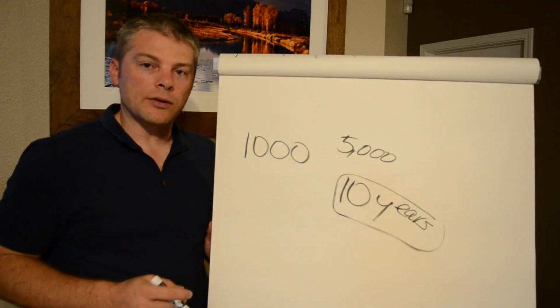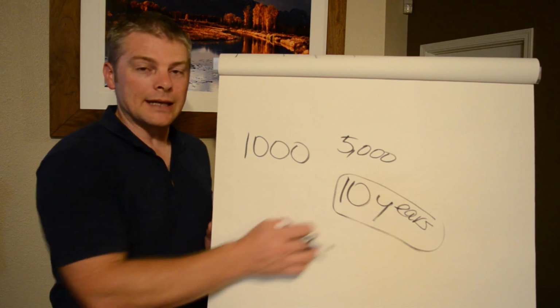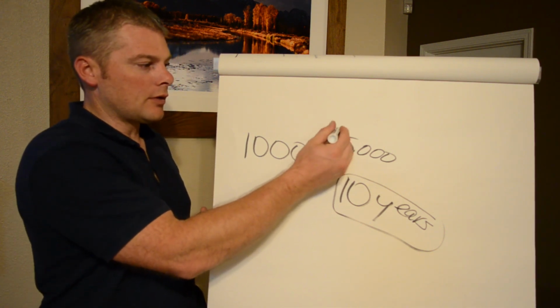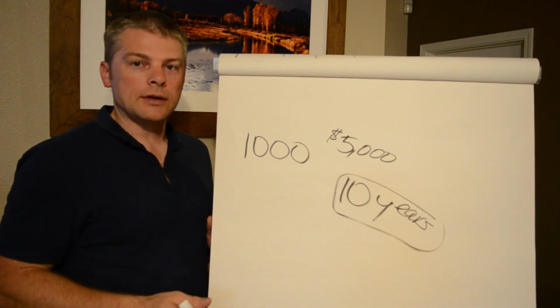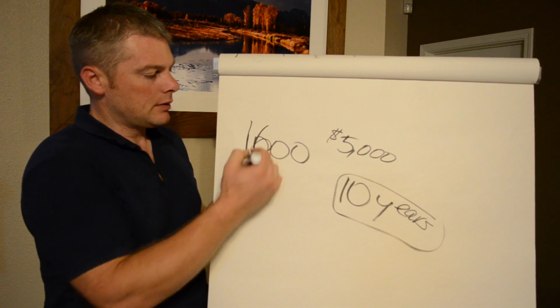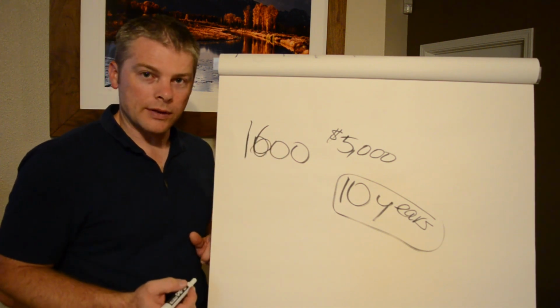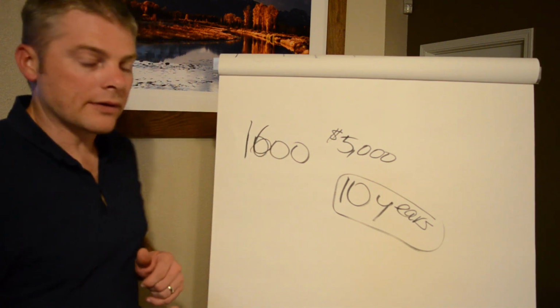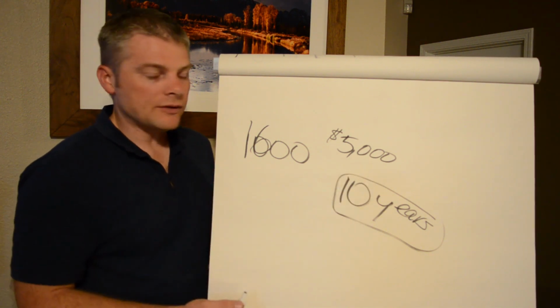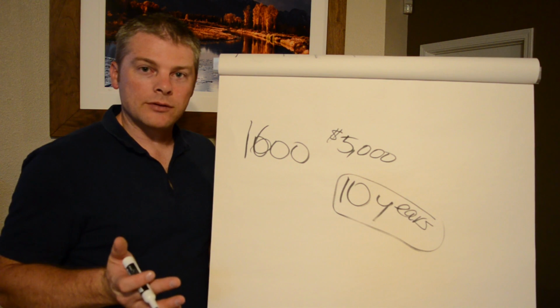That's huge. I was looking at a $300,000 loan, and it would take 10 years off the loan by paying $5,000 one time, once a year. All right, now the payment was not $1,000; it was $1,600 a month for a $300,000 loan at 5% interest. Okay, so paying $5,000 extra a year, that's a tax return.